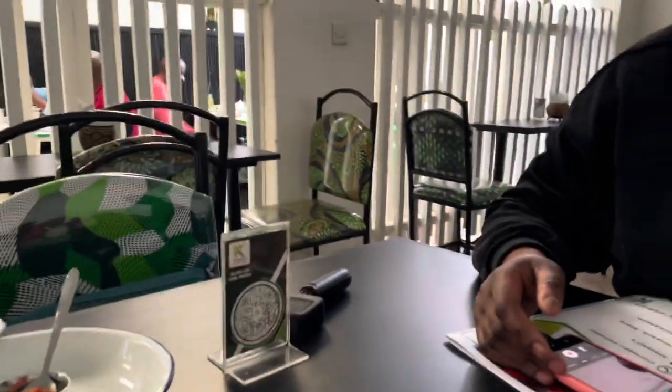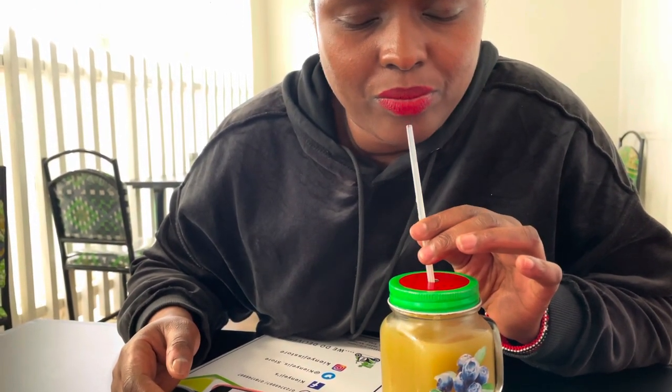Nice. This is so good. This is so good and it's so fresh. How's your drink? Lime fruit, sugar cane, a bit of ginger. And from a scale of 1 to 10, I give it a 9.9. It's nice. It is fresh.